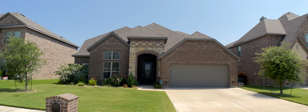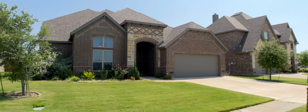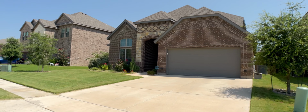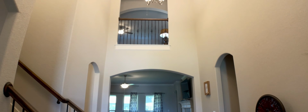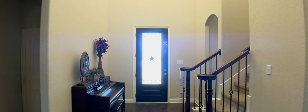Welcome home! This stunning custom John Houston home just hit the market in Crowley. This well-maintained home features four bedrooms, three bathrooms, plus a dedicated office and roomy media room in 3,512 square feet of living space. The two-story layout features a grand foyer, hardwood floors throughout the main living spaces, and modern finishes.